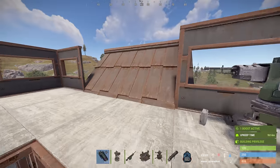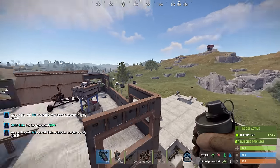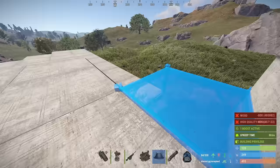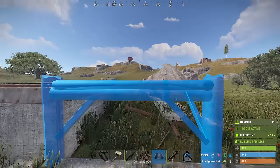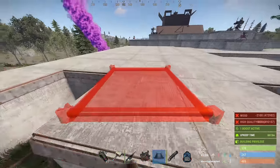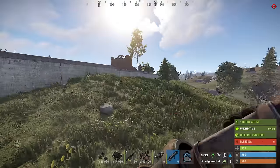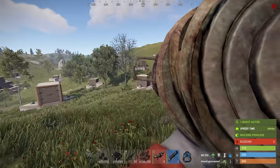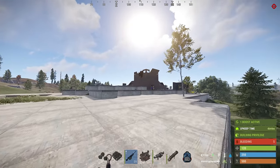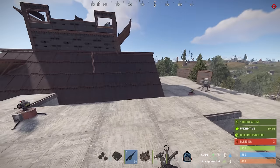If we just call in 10 airdrops, because why not? Because we can. Oh, you must wait 148 seconds. Oh, okay. Whoops. Did someone really just try and land on the roof? That was brave. That was very brave of you, sir.